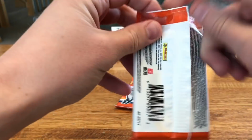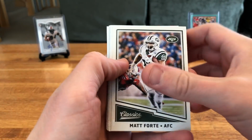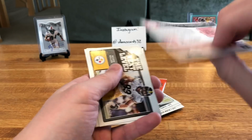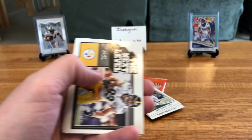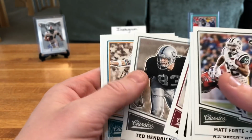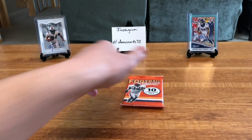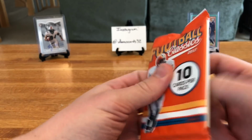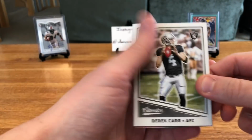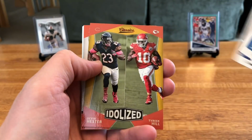Matt Forte, AJ Green, Khalil Mack, and Earl Campbell. So red back as well. Yeah, it's another red back. Nice red back luck. Heath Miller, Katie Cannon, Aeneas Williams, Ted Hendricks, Jim Kick, Dexter Manley. Last pack here. How about we hit a Deshaun Watson teal to 5 or something? Guy can dream. Derek Carr, Ezekiel Ansah, Sammy Watkins.